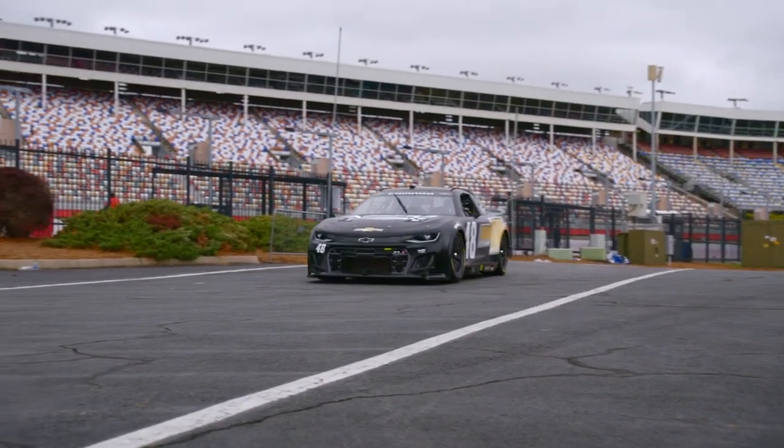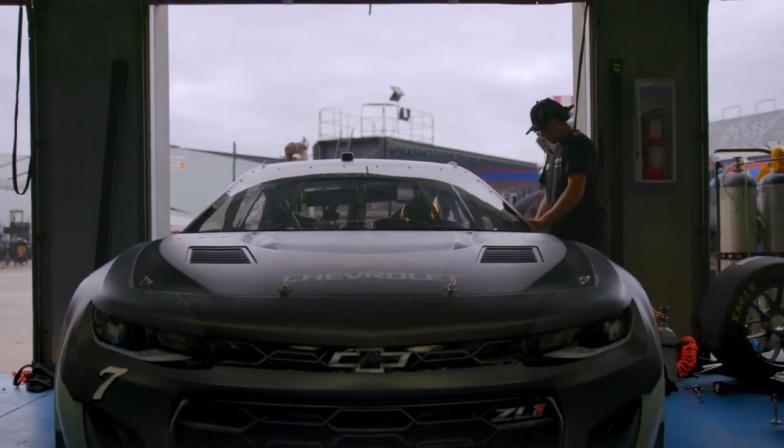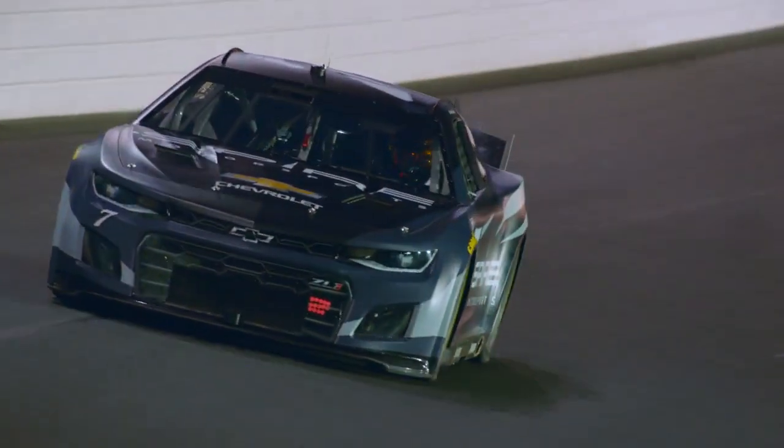Cars look racier, in my opinion, than the old cars. The greenhouse is 2 inches shorter, the car is 1 inch wider, so they look lower and they just look meaner.